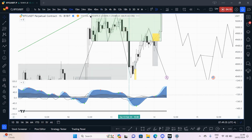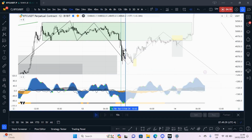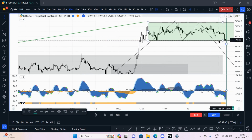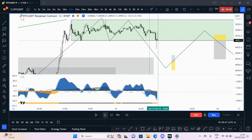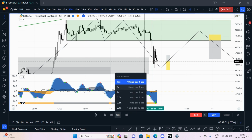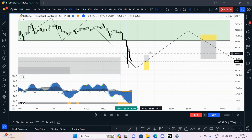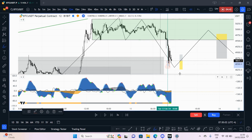Let's take a look. If we go all the way down to the 12 or the 15 minute, let's use the bar replay tool. We can see that as we break out of our range, or break down from our range, price marks down. Okay, let's slow that down. Let's take it about 3 bars per sec. Price marks down, and what does price do? Price prints that first bottom. Okay, now that first bottom is obviously inside our old range.